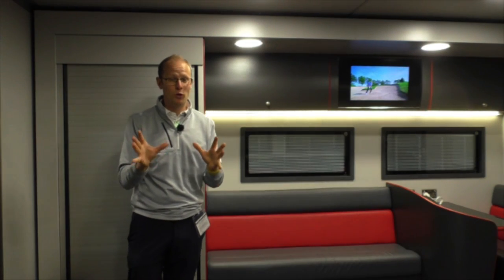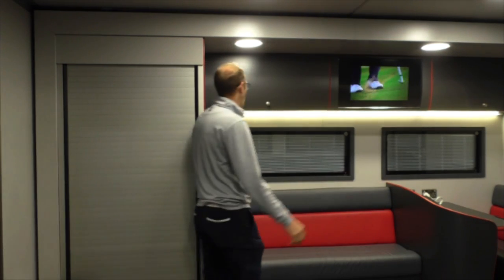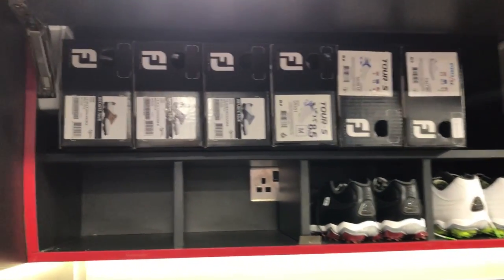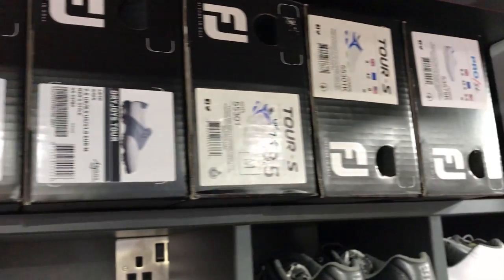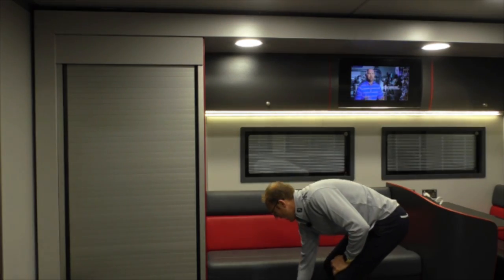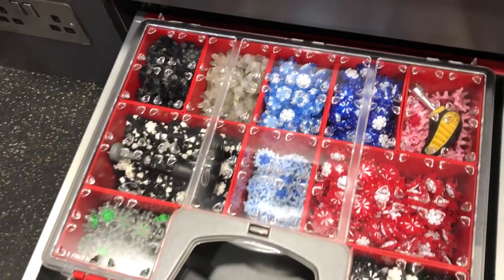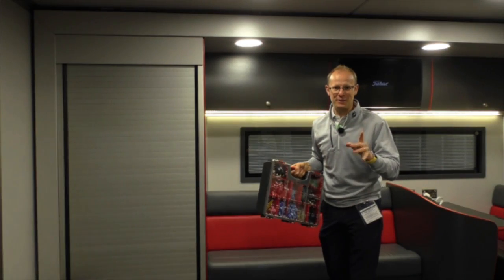Now each side of the cabin also has its own bit of storage. We've talked about the cubby hole here for gloves and balls. In this, if I come to this side, in here you'll find some FootJoy shoes. Thomas Aiken's shoes are up here on the left hand side. The truck carries a few pairs for him. These are some specific shoes for specific players. And then below the seating area here, you have a storage compartment for all the different soft spikes that might be required in all the different shoes. There is nothing that is not catered for on this truck.